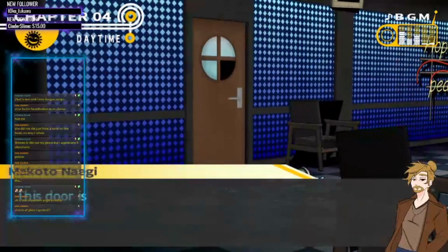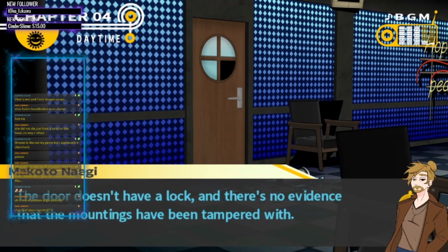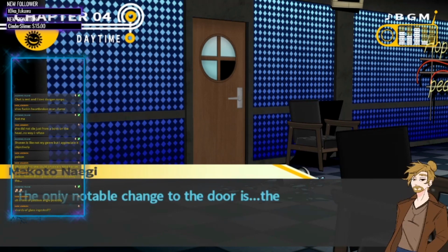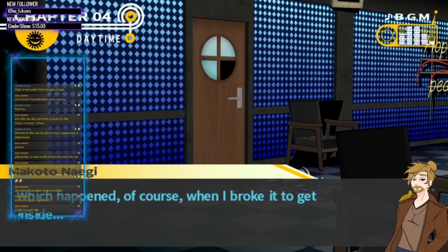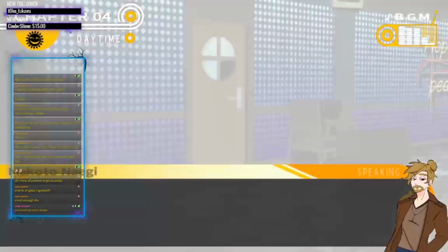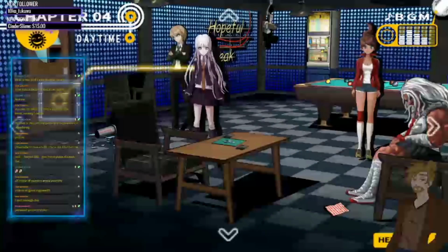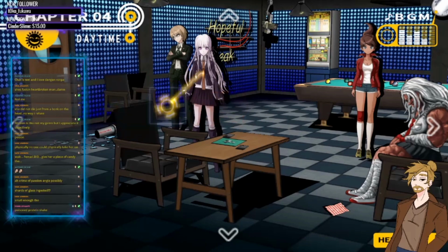It's the only way in or out of the rec room. The room doesn't have a lock, there's no evidence that the mountings have been tampered with. The only notable change to the door is a smashed window, which happened, of course, when I broke in to get inside. There's no evidence that any string or mechanism was used on the door. In other words, I don't see anything suspicious about the door itself. Yeah, I'm thinking the same thing.